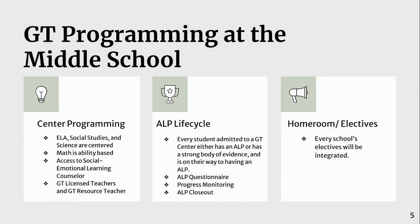So I keep mentioning this word center. So what does center programming actually mean? Well, it means that your GT student is going to be taking a modified kind of cluster program. So the GT students will all be together when they take English language arts, social studies, and science. Those are all center-based classrooms that they take together. Math district-wide across Jeffco is ability-based. So students are placed in a mathematics class based on their mathematic ability. So it will not be GT center based.